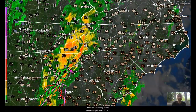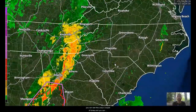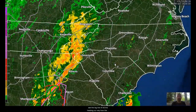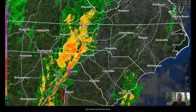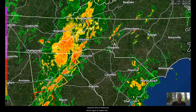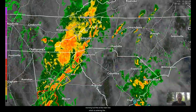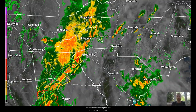There's a system back to the west, making steady progress. I'm actually going to turn the temperatures off just for a second so you can see this loop a couple of times, and you can see the big line of storms heading our way from the west. That's the real concern. But even these storms out ahead of it, we're going to have to watch very carefully because some of these have shown signs of rotation this morning. But this is the main line, which is entering the mountains this morning. I told you 7 to 11 for the mountains and foothills. So we're starting to see that enter the mountains.